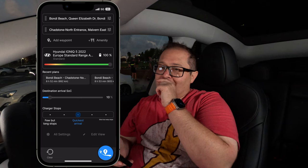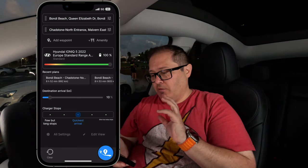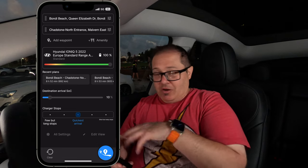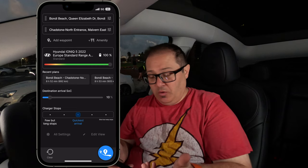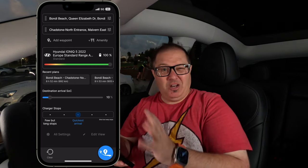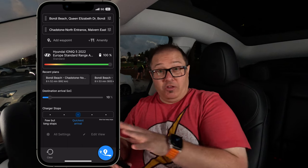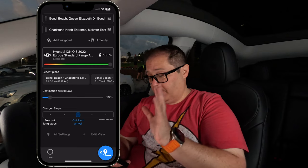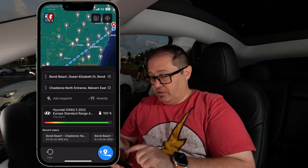Now I have cheated a little bit here. If I put in that I was in a Model Y or a Tesla, A Better Route Planner would just say, oh, we'll go to the Tesla Superchargers, but I don't want to do that on this drive. So I've told it I'm in an Ioniq 5. You can say what car you're in, what percentage your battery's at, and what percentage you want to get to. I'm saying if I get to Melbourne with 10%, that's fine. A little bit of other information, and then you tap on work out the route for me.